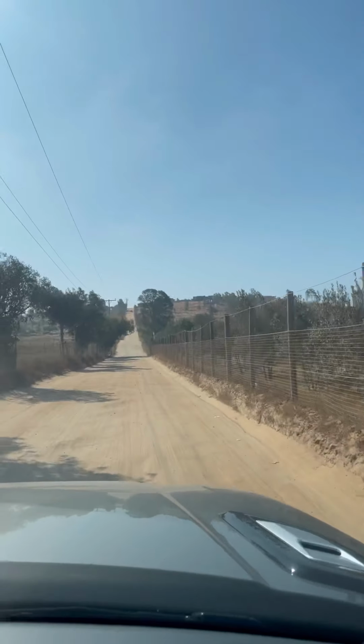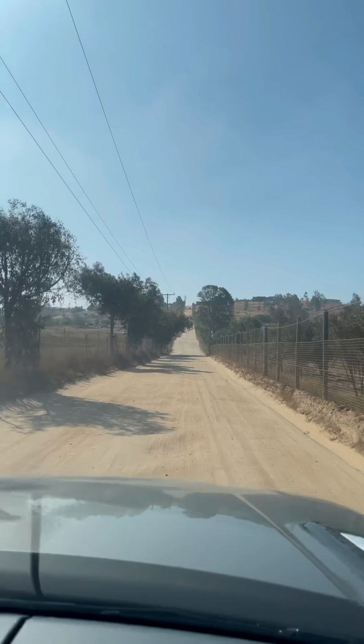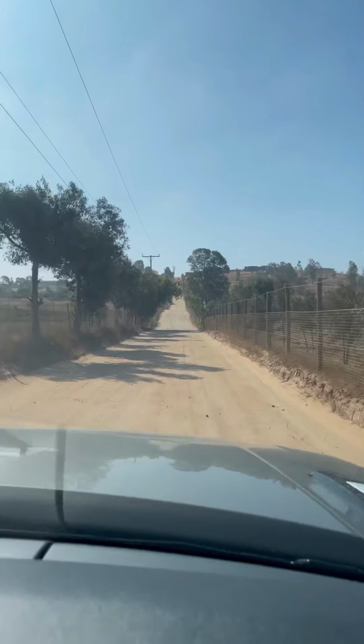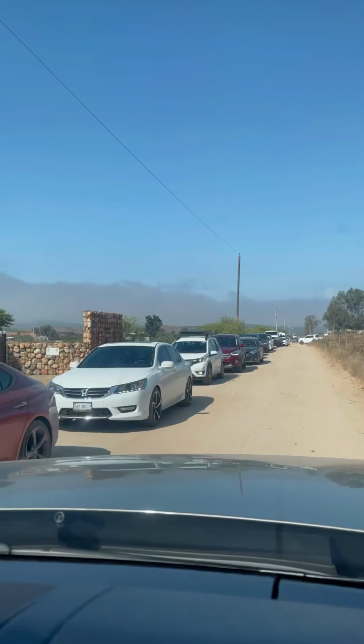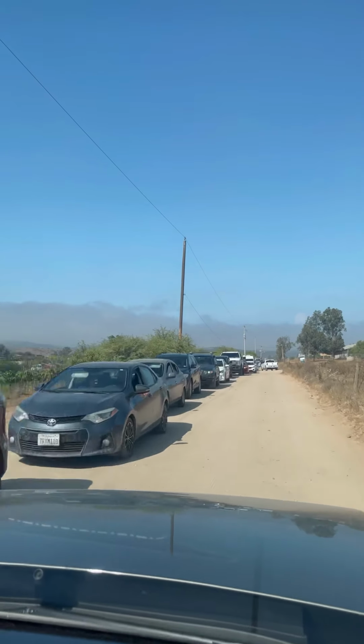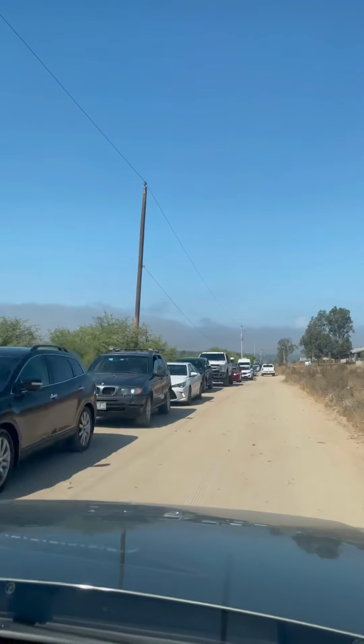Sunday morning, and we are up on our way to La Cocina de Doña Estela in El Valle de Guadalupe. If you haven't been or tried, here are a few tips. It became extremely popular, so it is always packed. Try and get there early. They open at 8 a.m. We got the address from Yelp and used Google Maps.